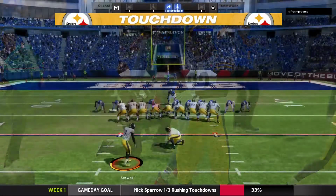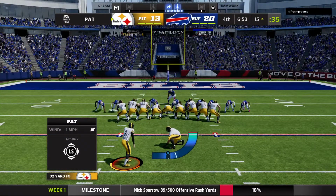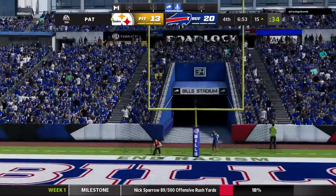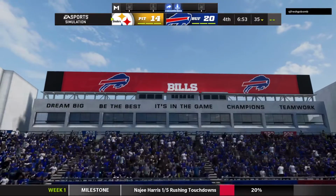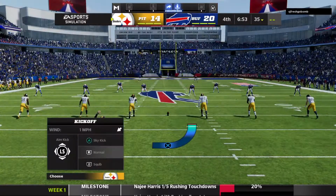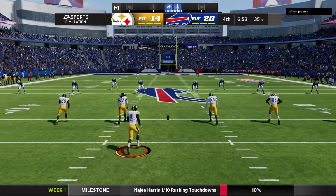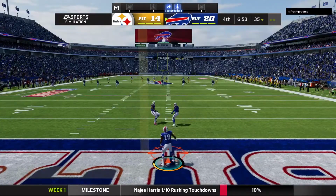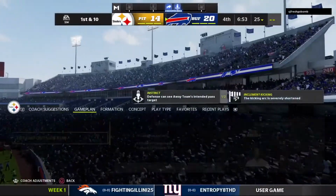Najee Harris with his first career touchdown in his first career game. And the Steelers have made it a one-score game again here in the fourth. Extra point put through by Boswell. And now things get a bit more interesting here in this fourth quarter. Boswell now to kick it away after the touchdown, and no return on this one as the fair catch is signaled for and taken.